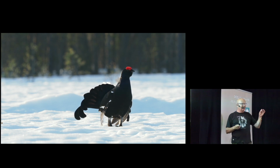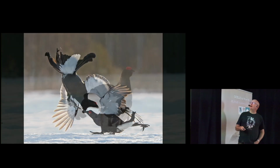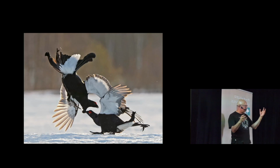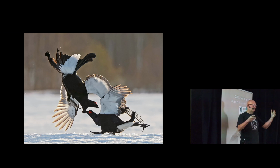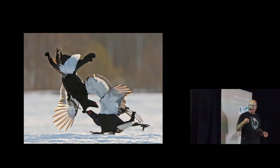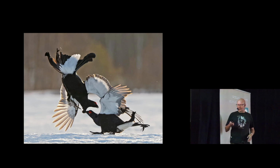And this is the bubbling sound of a black grouse when they are often fighting a lot. You need a fast shutter speed, of course, to stop the movement, but they're often fighting a lot. You can find lots of feathers in the snow after the lekking morning, and they are really battling a lot. They do this from mid-March until mid-May, so it's quite a long period.